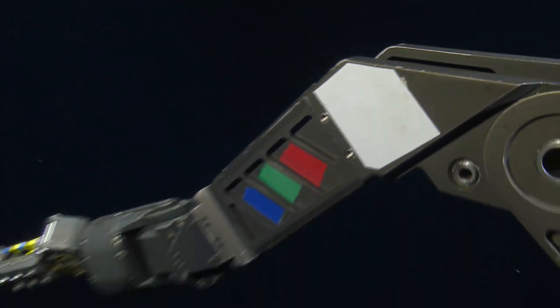All righty, so we're going to go dark first. Come back. Whoa, that took a while. All right, for the white. Let's see how that looks. Wonderful, thank you.